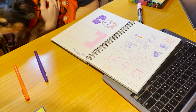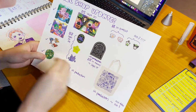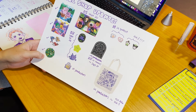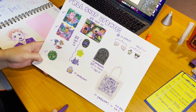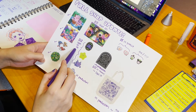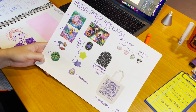I know. Okay, so I made this graphic for myself so I could see everything I've made so far and figure out where it is in production or transit. I'm trying to figure out when a date would be to set the shop update for. I really want to announce that date. Most things will be here by September 26th, which would be so cool if I could have a shop update on the 28th or the 29th or something.